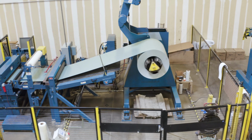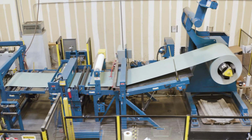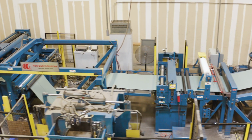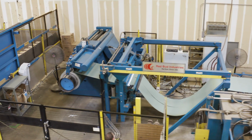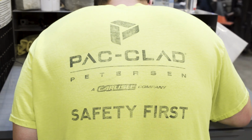The Redbud equipment is engineered with safety in mind. It's probably one of the top things that go into designing their equipment. So that fits perfectly into our model here. We want our folks to come in, operate the equipment, feel safe. That was a big selling point for us because Redbud puts a similar emphasis on that equipment as well.